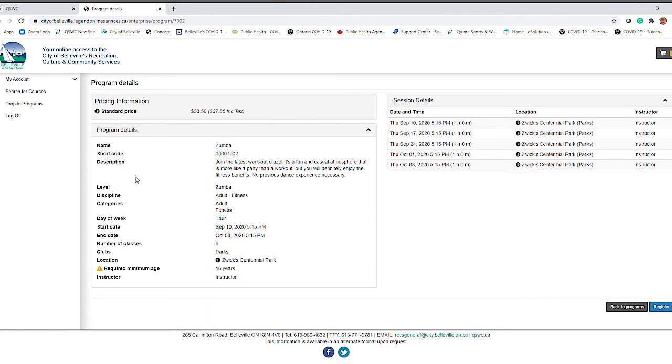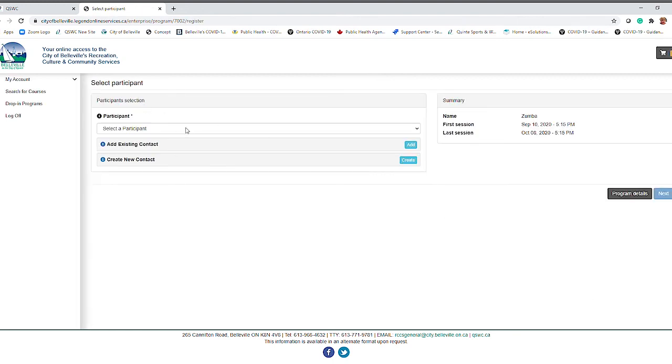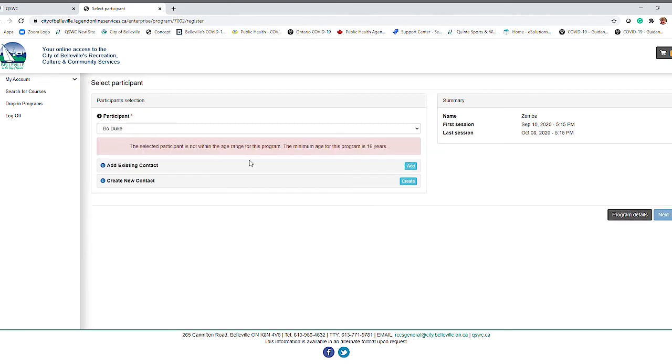So you're going to have all the information here. It gives you the pricing information. It gives you the location and all the different sessions. You're going to then press register. And this is where it's going to ask you to select a participant. So we're going to select Bo. And I'll show you what happens.